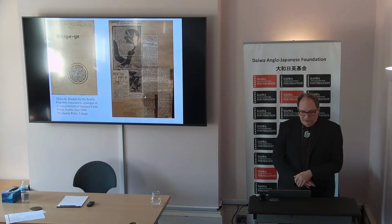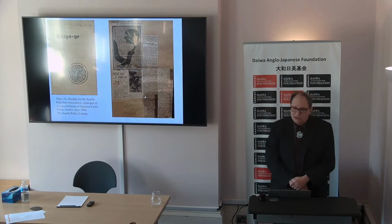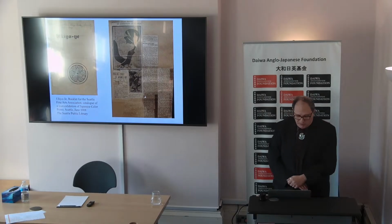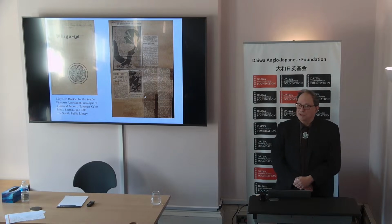That had money to buy artwork and to collect art, this is what they were collecting. So you can see this is a booklet from the Seattle Fine Arts Association from 1908. Thank you, the Seattle Public Library. And this is what the local artists were starting to look at.